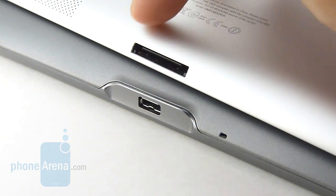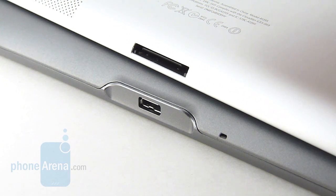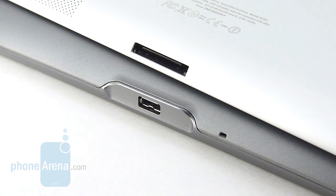Towards the bottom of each tablet, you have the respective charging ports. You can charge them and also do data connectivity to the computer. But if you want to output high definition video, seeing that they don't have HDMI out ports, you've got to purchase additional adapters to get that functionality.